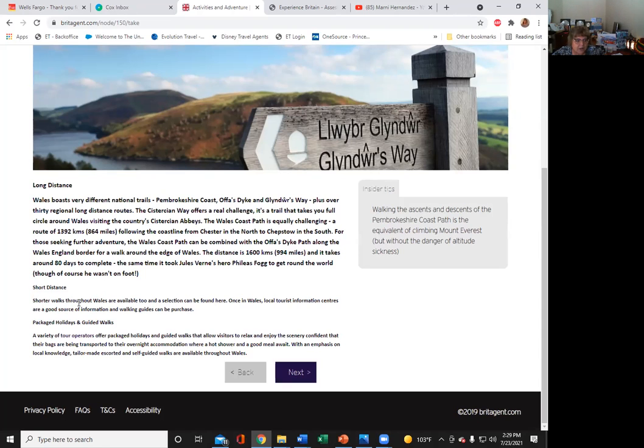Shorter walks throughout Wales are available too, and a selection can be found here. Once in Wales, local tourist information centers are a good source of information, and walking guides can be purchased. A variety of tour operators offer packaged holidays and guided walks that allow visitors to relax and enjoy the scenery, confident that their bags are being transported to their overnight accommodation, where a hot shower and good meal await. With an emphasis on local knowledge, tailor-made escorted and self-guided walks are available throughout Wales.